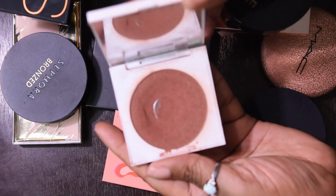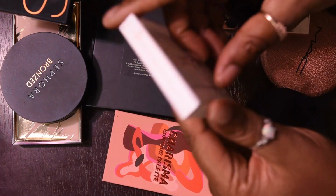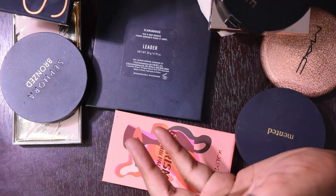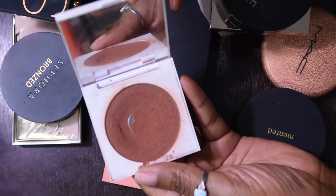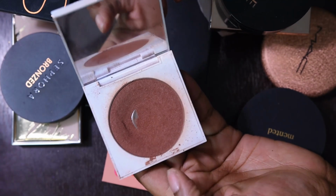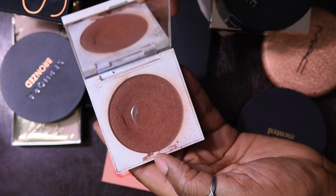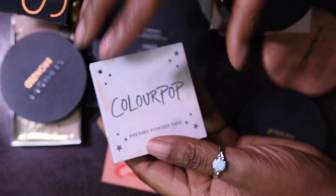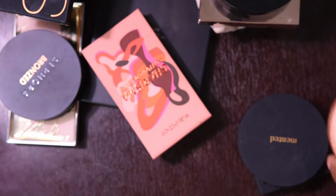This is an old favorite. This is the second pan that I had in this one, and this is in the shade Bits and Pieces. I'm going to keep this for nostalgia purposes, and I enjoy that product still, although I will say it is extremely red. Maybe I don't need it. It is extremely red. I think I'm going to declutter this. I just really don't get use out of bronzers this red toned anymore. Yeah, I'm going to declutter it. Yeah, that's good.